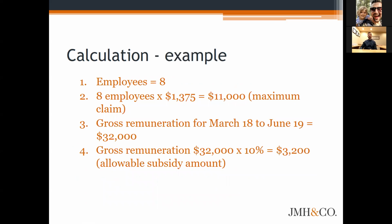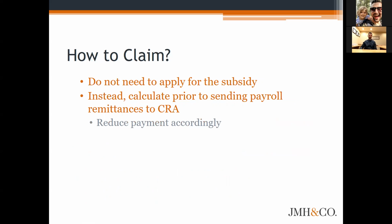So we can go through a quick example here. You have 8 employees at $13.75 each. You have $11,000 as your max claim. That doesn't mean that's what you're going to get, but you can't go past that. Now, your gross pay from March 18th to June 19th was, let's say, $32,000. So your gross pay times 10% is $3,200. That's what you're stuck with as your allowable subsidy.